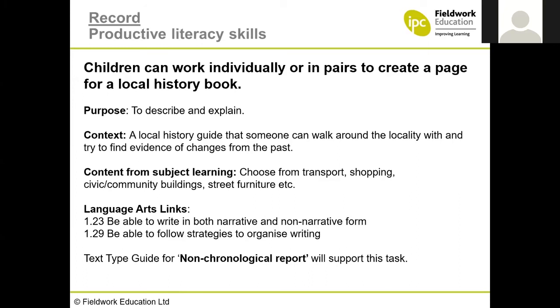So they're writing to describe and explain. The purpose is very important. The context is that local history guide that you could give to someone so that they could walk around. And then the content comes from what they choose; they might focus on transport changes, shopping, those people that have lived in the local area and things like that. But the important thing, I think, is that we need to tell the children, look, you've learned non-chronological report writing. We know what it's all about. Now we're going to take it out of our English lessons and we're going to use it in a meaningful way.